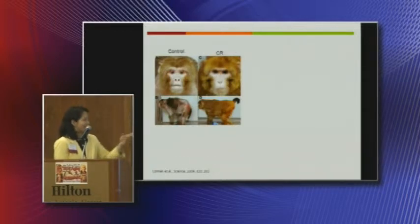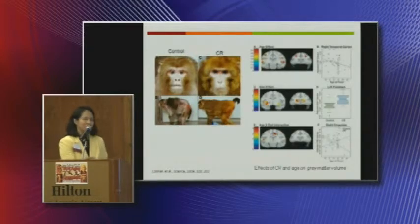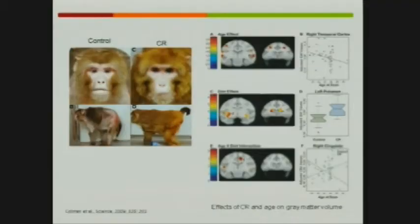So actually in this same study, they also did the brain structure measurement. Compared to the CR animals, the control high sugar diet animals lose brain volume more dramatically compared to the CR cohort. And this is an age effect, of course. The brain volume decreases with age. Also with diet, you can see that with caloric restriction, the brain structure is preserved much better compared to the ad libitum cohort.